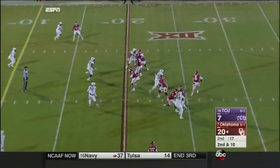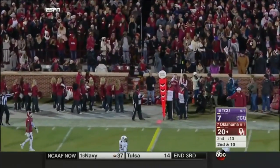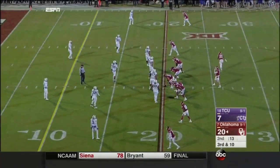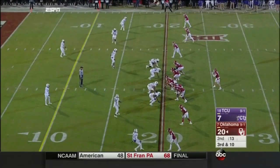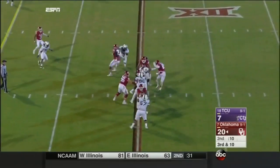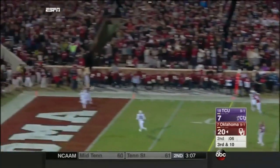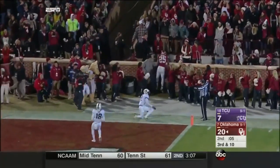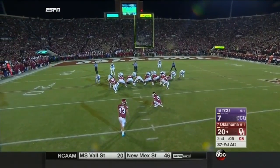Pump fake. Mayfield wanting to go back the other way, and he's just got to get rid of this one. Aaron Kerr, 32, if he has to move out and play pass coverage like he's going to on this play, he's pretty comfortable. Mayfield, quarterback draw. Well, now he's going to think about throwing it. They might have guys downfield. It goes to the end zone to Mixon, and he couldn't hang on. Try to make it 23 straight points by the Sooners.